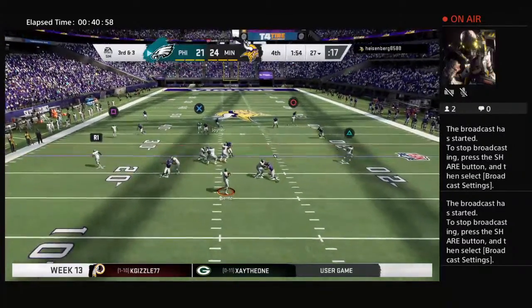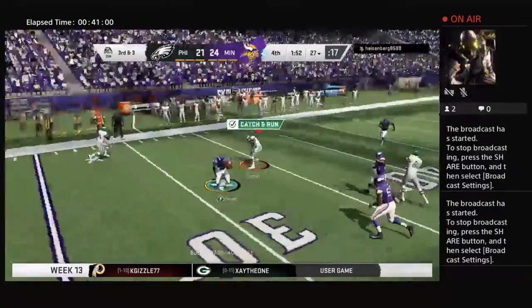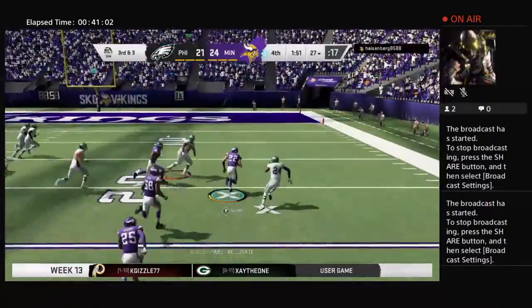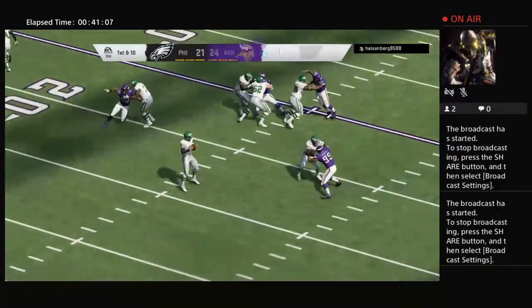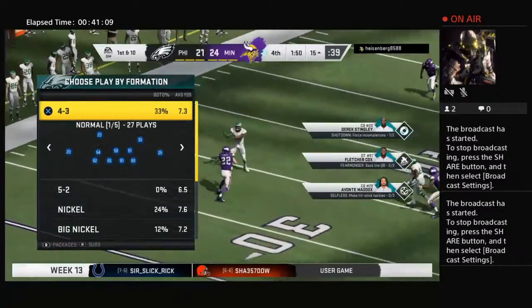Now Wentz. And, a crusher there as it's intercepted. Picked off by Harrison Smith. And they're going to be set up in the red zone at the 15.